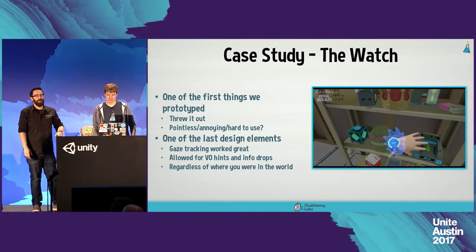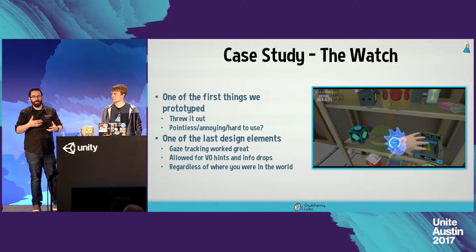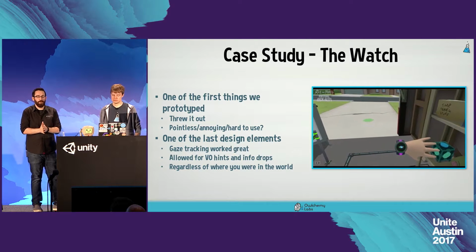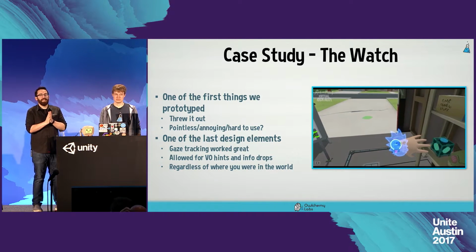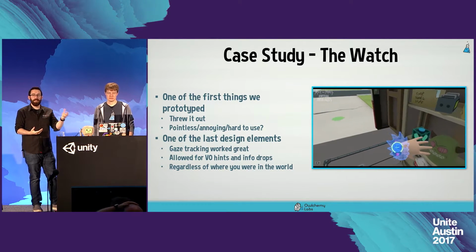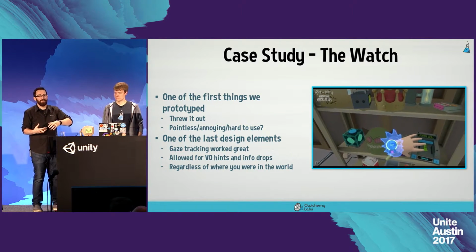And then we started to work through the design of the game and went many, many, many months forward. Then we got to the point where we said, okay, we need this hint delivery system, some VO delivery system for the times that Rick and Morty are out adventuring and you're back in the garage.